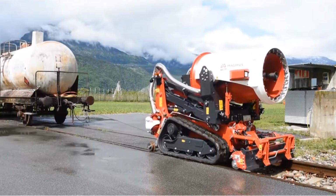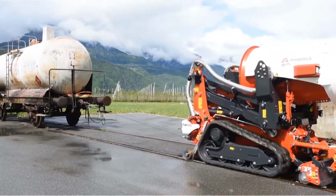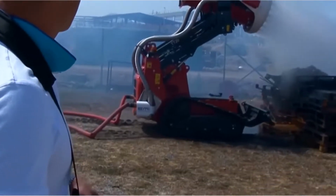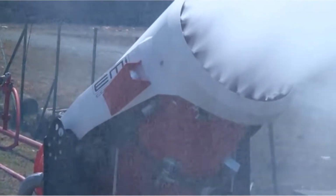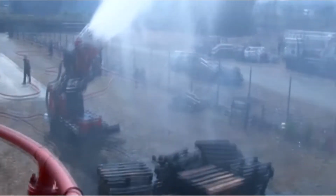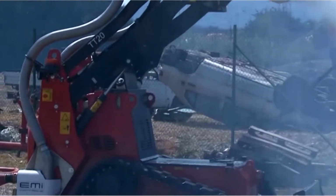As with other vehicles shown today, the TAF-35 is operated using a remote control, which makes it perfect for situations where it's too dangerous for people to enter a building, or when the area is difficult to reach and a standard fire engine can't be used to get there. The operating range is 300 meters.